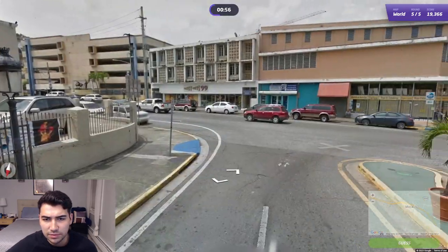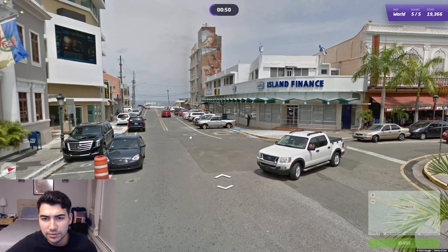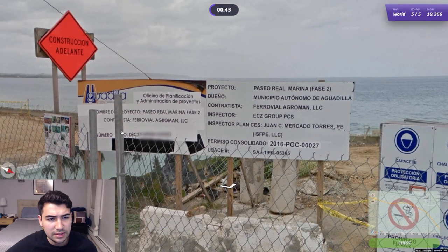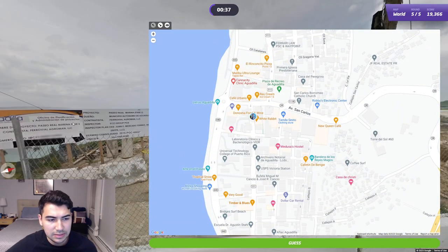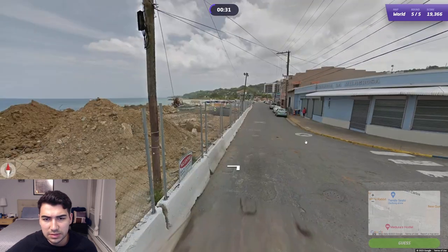And here's a main road. So, we have water directly to our west. This is good information. Aguadilla City. There you go. So that's what it was. Aguadilla Pueblo, Aguadilla City. Right here is where we are. So the 440 is this highway, I guess.